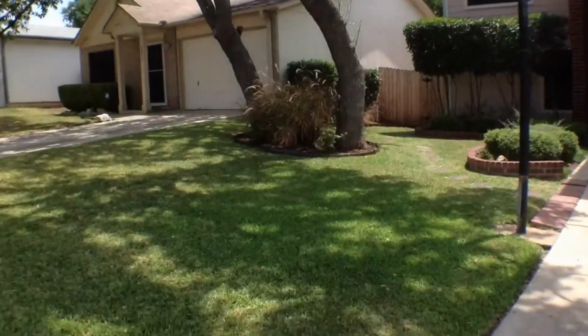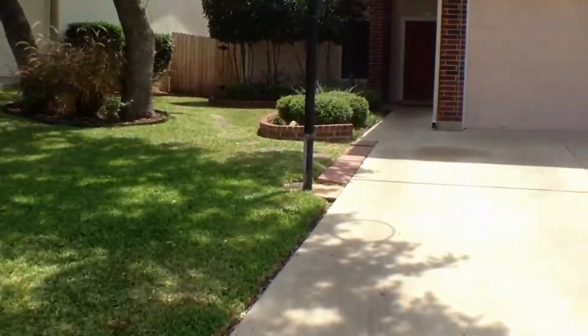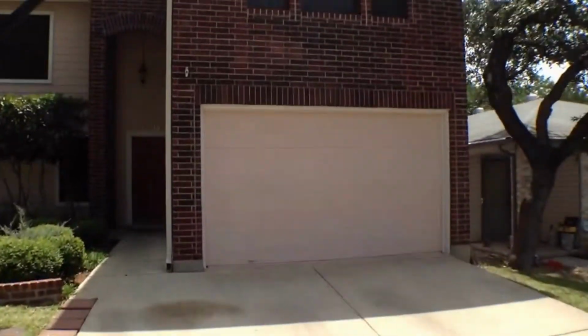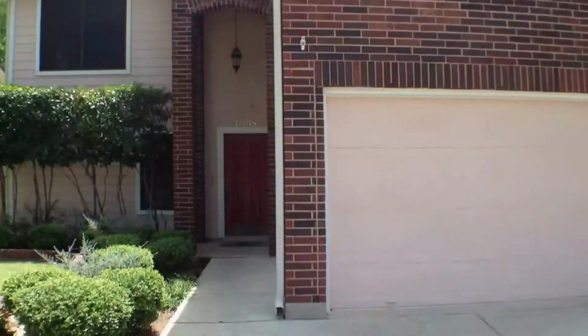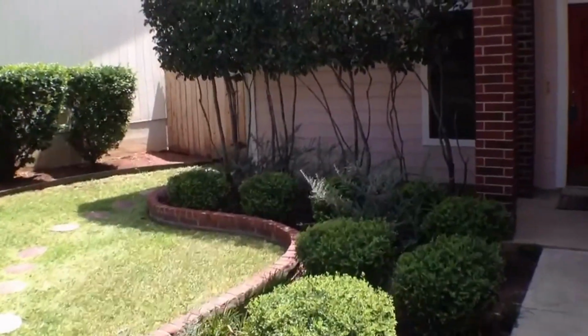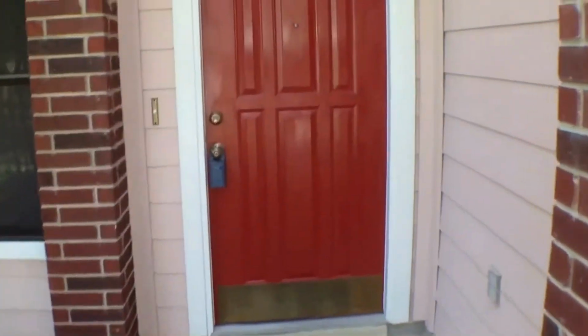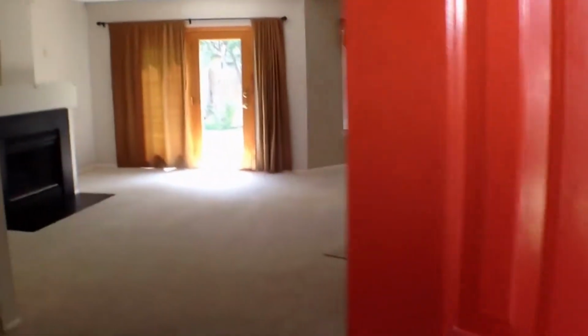Give you a quick panning shot of the front yard. Got a nice one-car garage going on. Two-story home. Clean and ready to move into. I think this one's going to move quick. So definitely, once you take a look at it here, get an opportunity to come out and take a look in person. I think you'll like it.